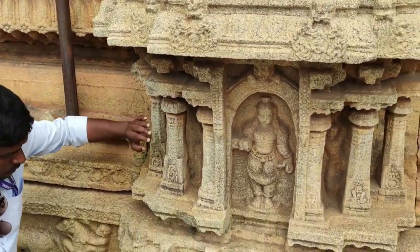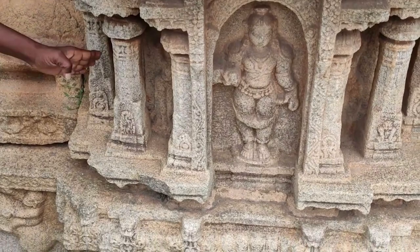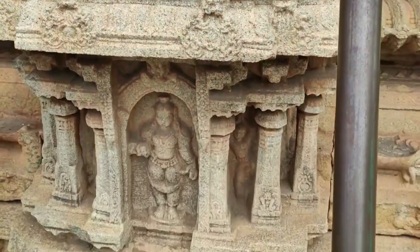Oh yeah, correct. They are showing hooks. Properly they are showing. Right. And this is the main foundation. And these are our musical pillars. And this is the main roof. And this is the upper part of brick and structure, sir. Okay, this is the blueprint of the temple. So everywhere there is a blueprint.